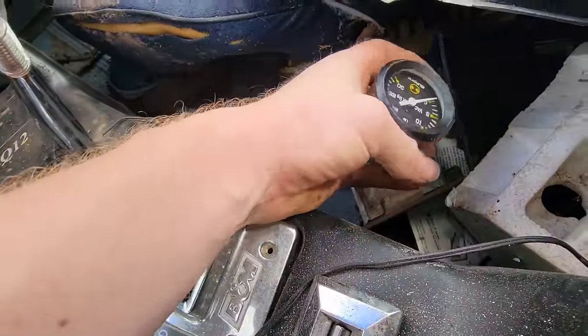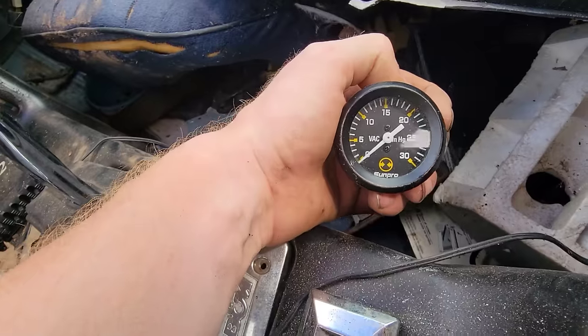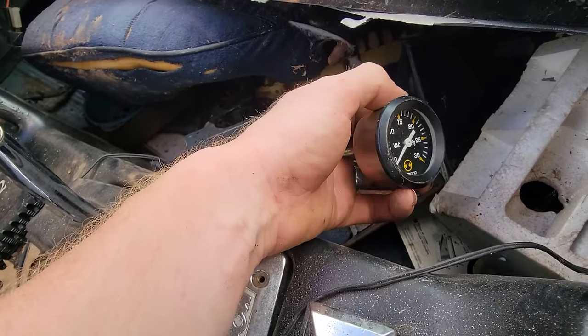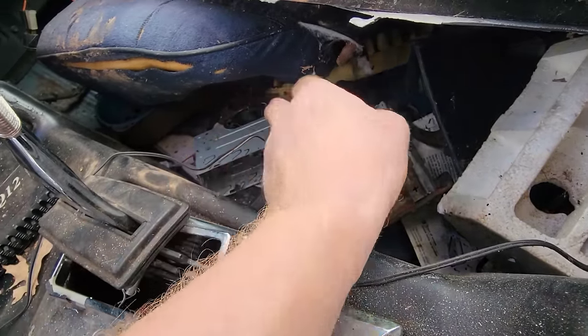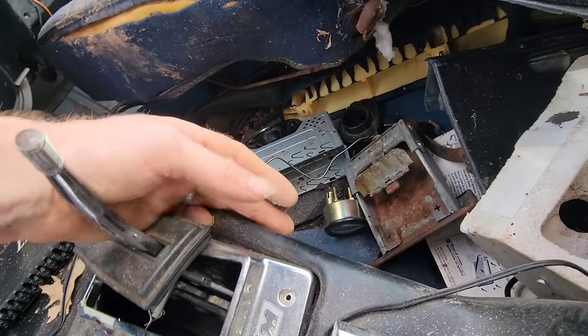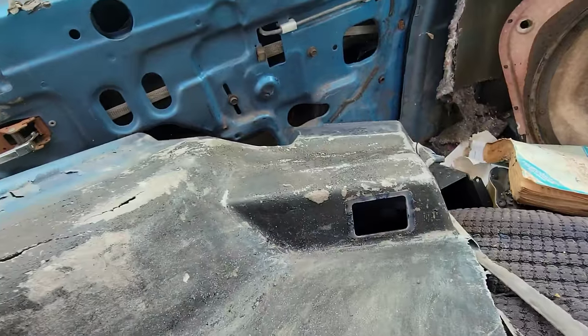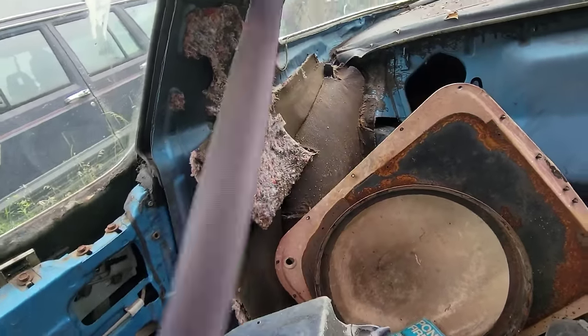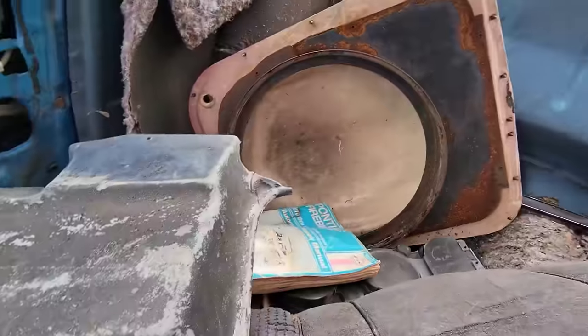Oh, we got a gauge. This is a vacuum. This is a turbo car. Why do you need vacuum? Where's the boost gauge? These are the plastic sidings for back there. What is that?